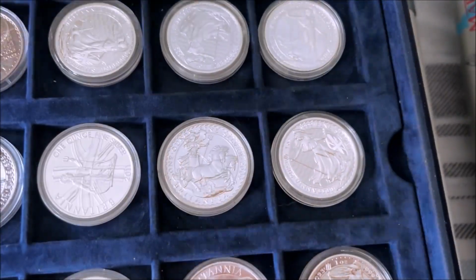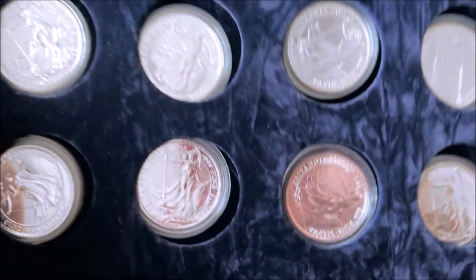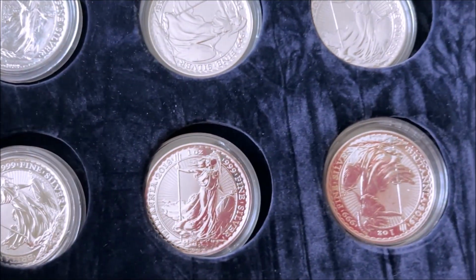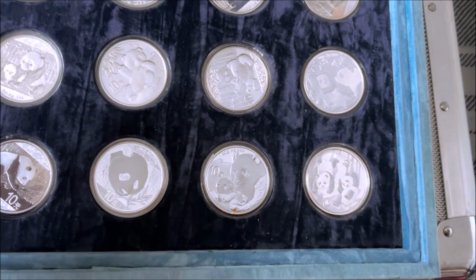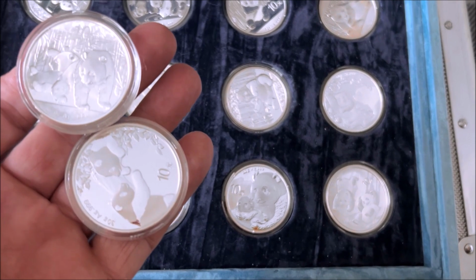But what we did buy. Close that box, shift it out of the way. What's in this box? Oh, we've just been in that box, haven't we? Boxes everywhere. This is another part of a date run. These are more Britannias, ounce silver. Full complete date run there. So I'm looking for all my pandas now. I've found half a box. I need to find where to put all the others.